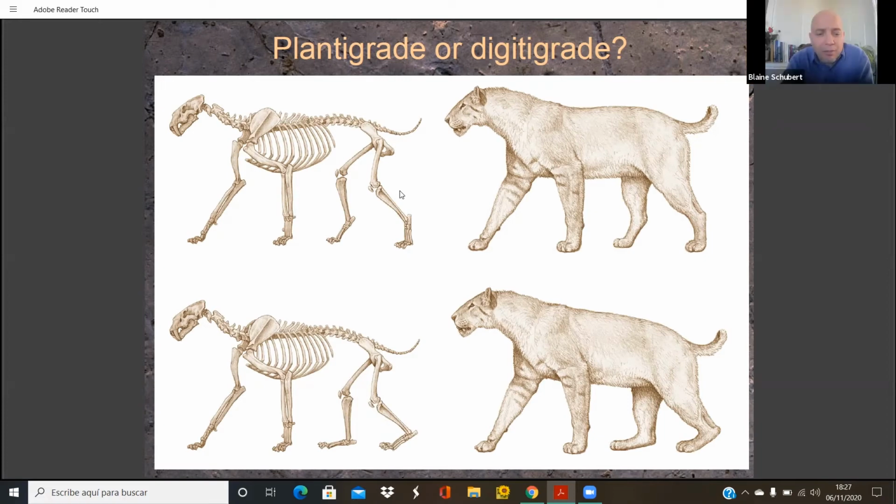Mauricio, if you could just comment for a moment on the importance of understanding the anatomy of the living animals, and even doing dissections, to accurately reconstruct these, because I think that was one of the biggest take-home messages for us when you visited: just how much work you put into understanding the actual anatomy.